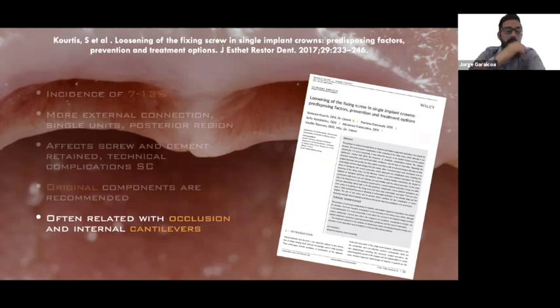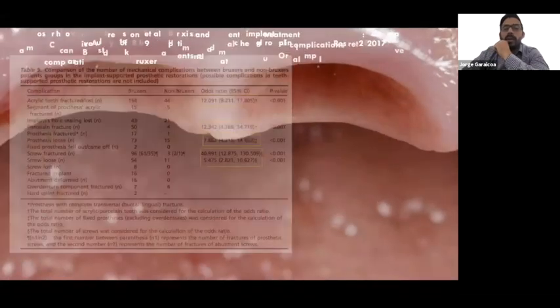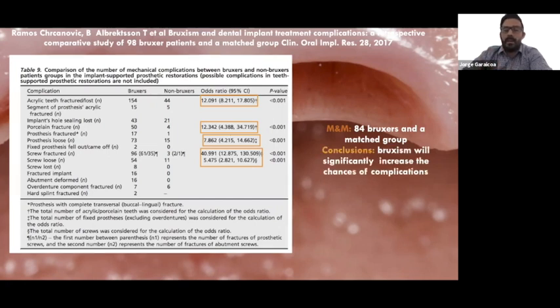Absolutely. The other thing is that screw loosening is also related to occlusion and cantilever. If you have a posterior interference, of course that relates to more screw loosening. And the last one is bruxers. We know bruxers are at higher risk of not only screw loosening, but also chipping of the porcelain, fractured prosthesis, and screw fracture. This is a clinical study that matched patients with bruxism and patients without bruxism, and of course they found that bruxism increases the risk of all those issues.